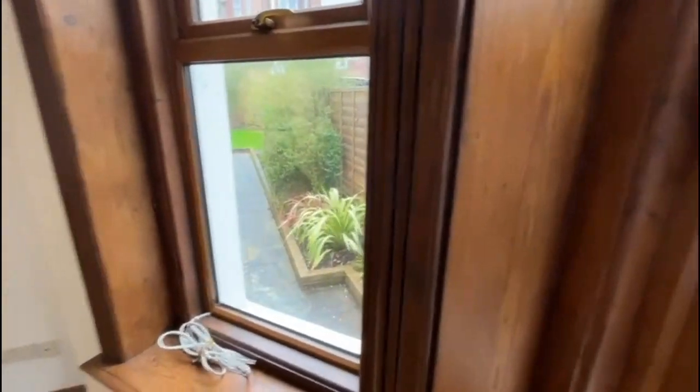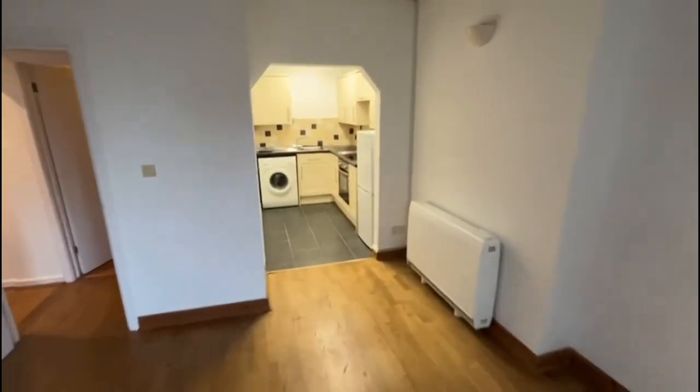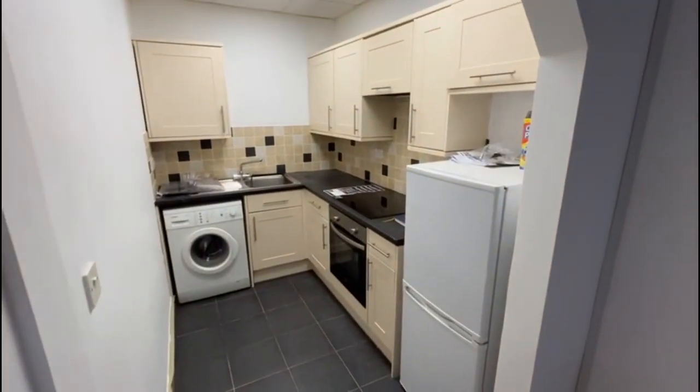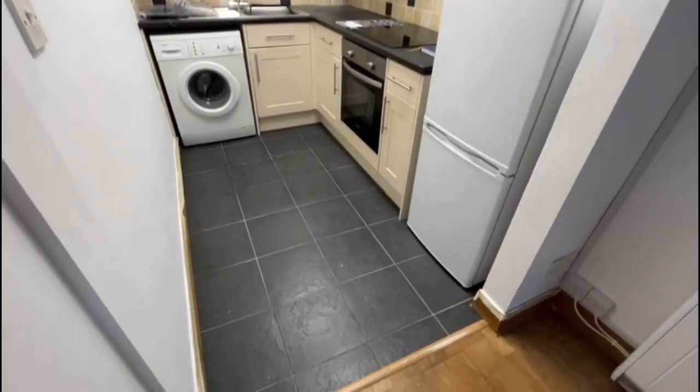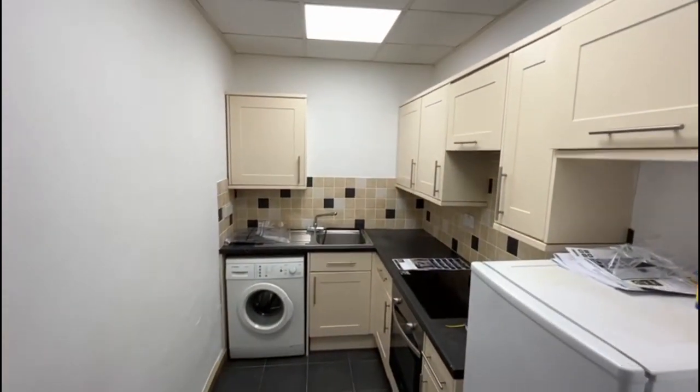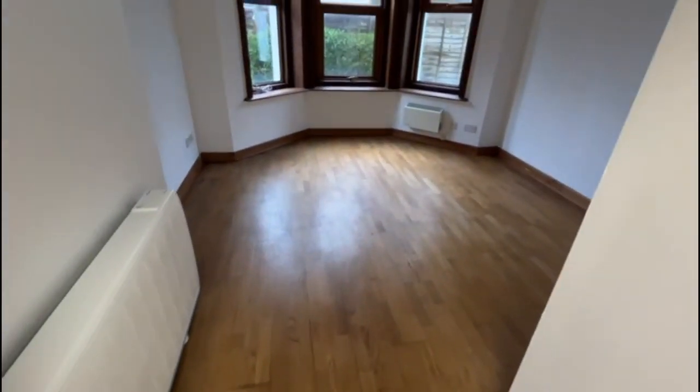So pathway and archway opening up to kitchen. So cream fronted kitchen. There is a fridge freezer, washing machine, tiled flooring, electric oven and hob. So this is looking back into the property of the lounge.